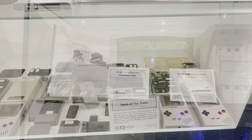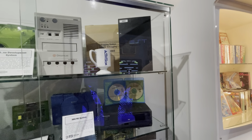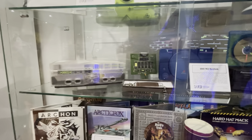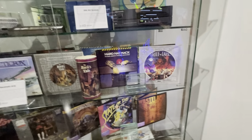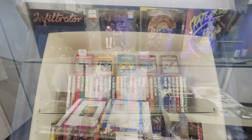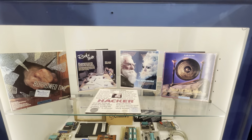Just to get them to work. Here's a Xbox, and here's a Dreamcast. Here's the test for the PlayStation 2. Here's the Xbox development. All these old games.